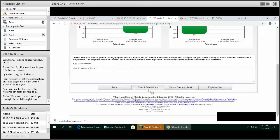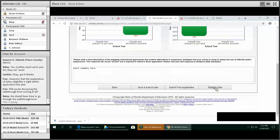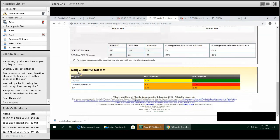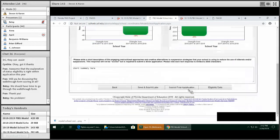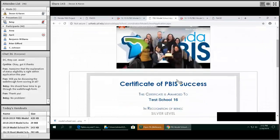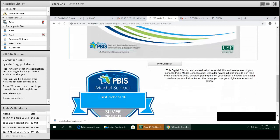Take a look at your eligibility data. So let's save it. And then what you'll notice about your eligibility data for this one is that silver will be met and gold will say not met. And you'll see that there's a few risk ratios larger than 2.5. And then if you're ready, you can save, submit, and you'll see the same awesome video and your silver model school certificate and your silver digital ribbon.